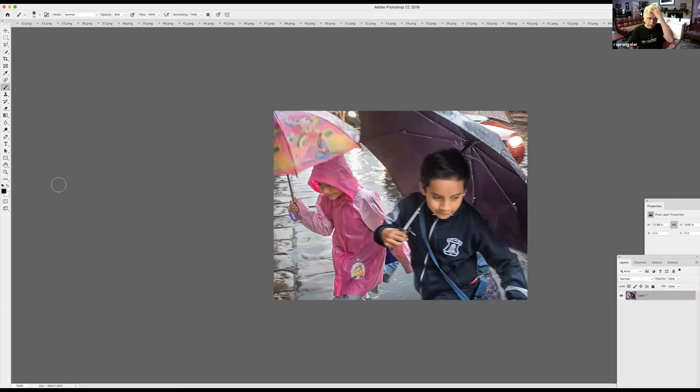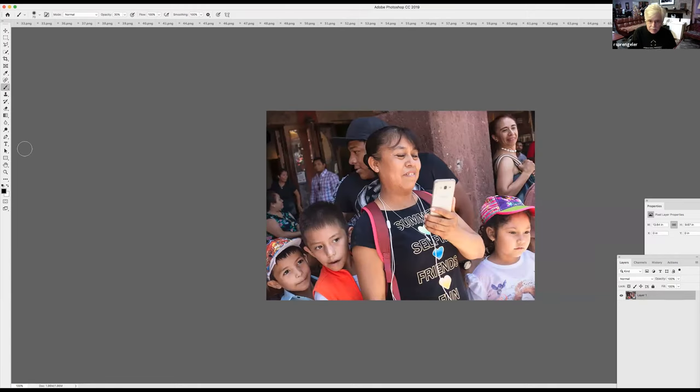This is early in the morning, the children going to school. I love to get out in the rain. You get the reflections on the street. And just a fleeting instant. I was not looking through the camera at all. I just pointed it and hoped for the best.